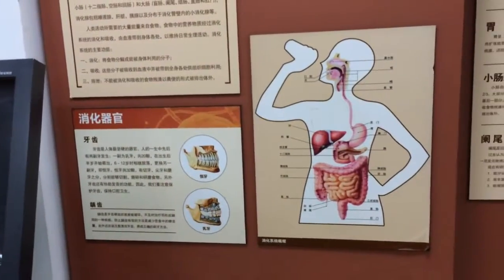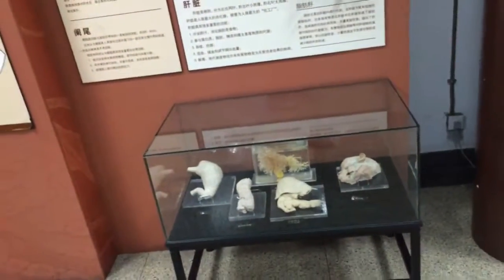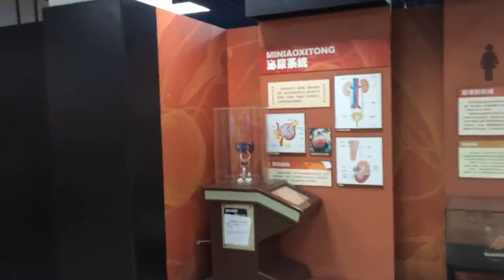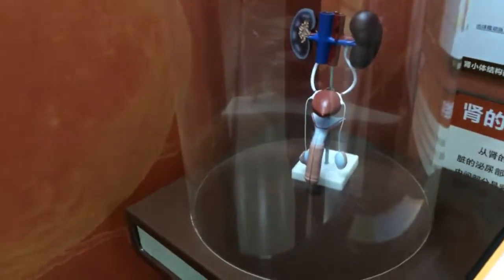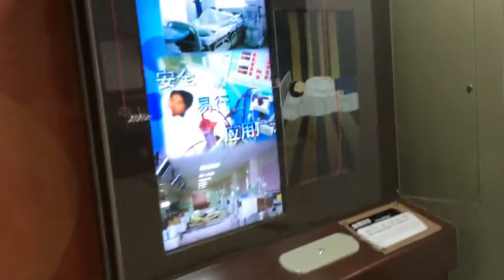Teeth. And the alimentary canal. Digestive system. Plasticized body parts. It's not very gruesome. There's the urinary system. What do they call this? The kidneys connected to the ureter, connected to the bladder, connected to the gonads. The urethra is what comes out.